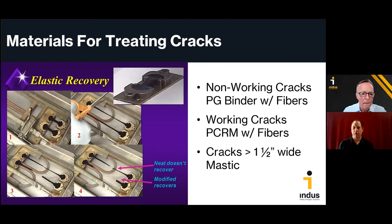PCRM stands for polymer and crumb rubber modified crack sealant. And it's been specially formulated by our manufacturer to perform in New England's highly variable climate. The SBS polymer provides us with tons of stretch, and that crumb rubber also adds some elasticity, but it provides a great deal of high temperature stability. And of course, we've already discussed what the fibers do. And these two products, the PG with fibers and the PCRM, are very good for cracks that are 1/8 to 1.5 inches wide. For anything wider than that, we recommend you use a mastic.